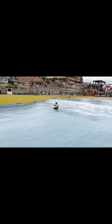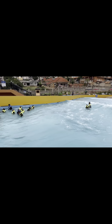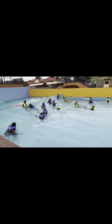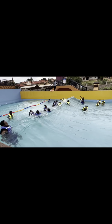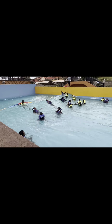Say absolutely, it was worth the 100,000 shillings. Until I hit this wave pool, I didn't realize how much it was worth the 100,000 shillings. It was worth it, guys. And also the attention you get from the workers. Everybody's looking out for you. Everybody feels appreciated. You know, all the customers feel appreciated.